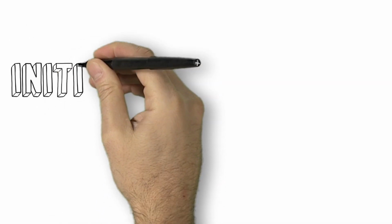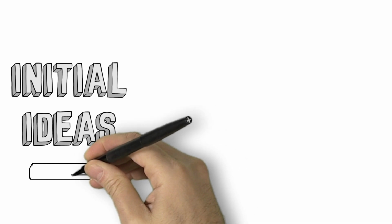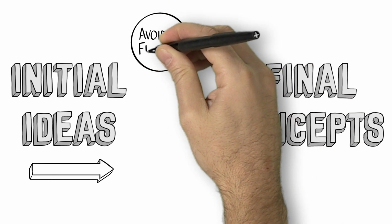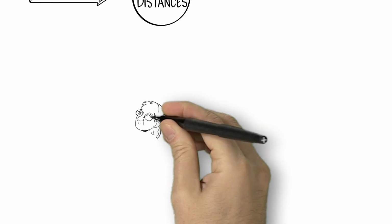By studying 10 teams developing visionary product concepts and examining how each team's ideas were linked to each other as they were generated, researchers found 3 distinct practices that help teams proceed from initial ideas to final concepts: avoiding fixation, linking novelty, and bridging distances through selective integration.